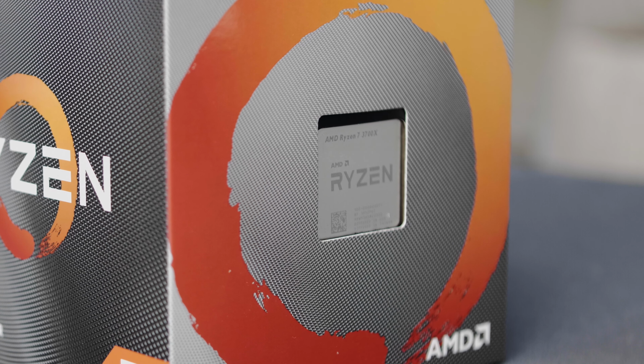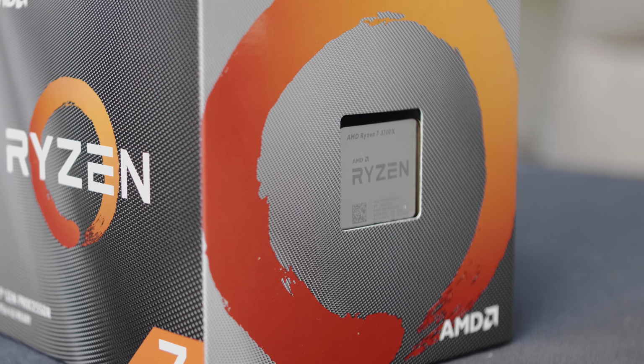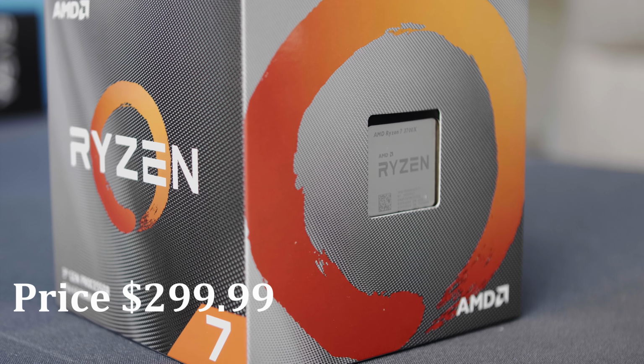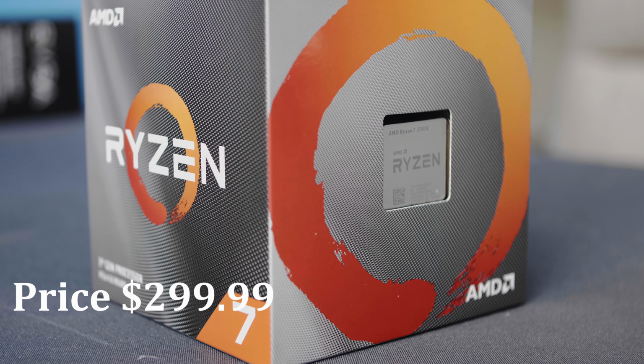The CPU we will be using for this build is the Ryzen 7 3700X. The 3700X strikes the perfect balance between power and price. The 8 cores and 16 threads provided by the CPU will allow headroom for future games to take advantage of the extra cores.